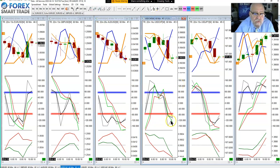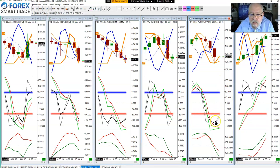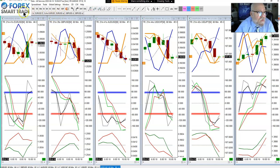USD CHF, we're below the line but not pointing up. USD JPY, we are below the oversold line. My minors are pointing up, but my majors aren't there yet. So it's still premature. USD Canadian, we are overbought. My minors have started pointing down, but my majors are still going up. So still not quite ready. Let's go to the next group.